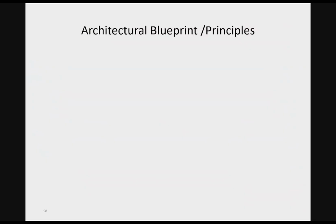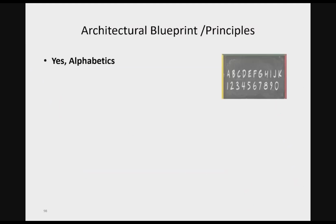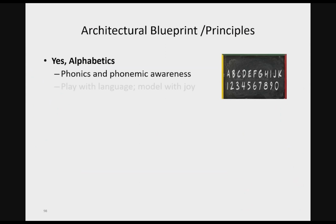But let's get started with the obvious. I mean, you should have picked this up from the way I was speaking. Yes, alphabetics. But remember, you're not only teaching skills that may or may not be drawn, you're teaching the playing with language. You want to bring joy to this. You're taking it apart and putting it back together. You're blending, deleting, rhyming. You're breaking the secret code.